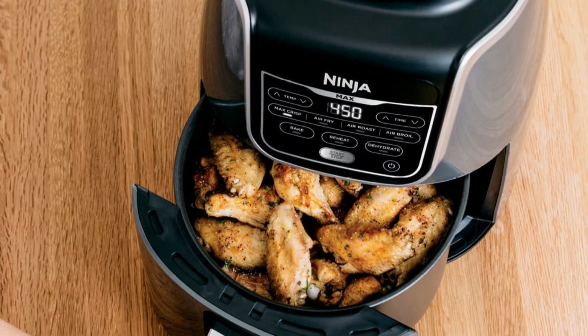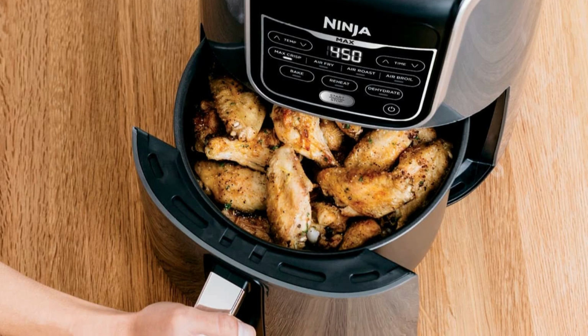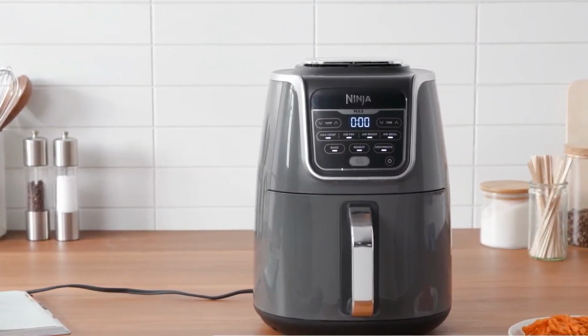Cleaning is made easy with the ceramic basket, which is both non-stick and dishwasher safe. This saves you time and effort in the kitchen, making your life easier. The package also includes a chef-inspired 20-recipe book to help you get started and inspire you to try new recipes.